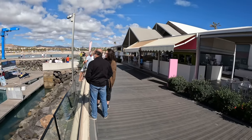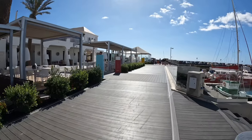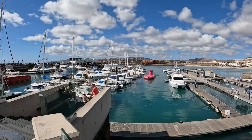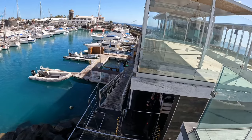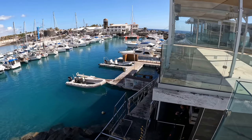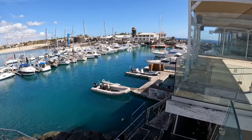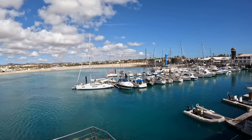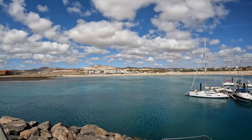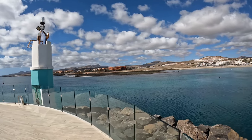Popular area. Again, somewhere to get refreshments. And the boardwalk. And the marina itself. So that's the dive centre and some of the dive boats that you use. Over to the harbour. Beach, Chipmunk Mountain, where we've sort of walked.